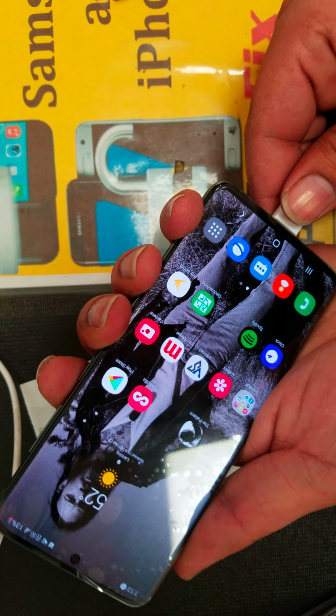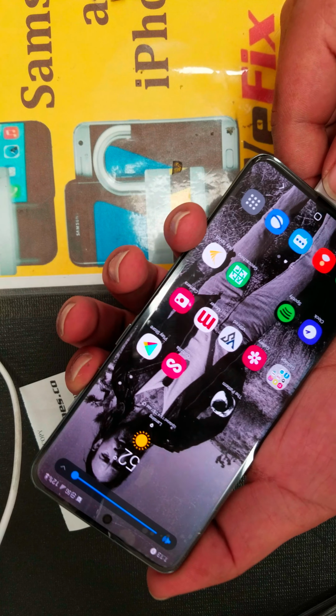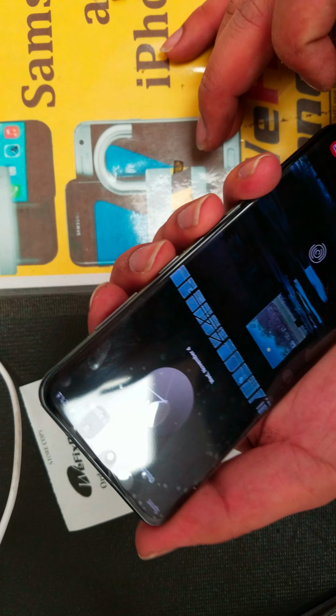I'm gonna plug it in the charger, make sure it's charging, phone is charging. Volume up is working, volume down is working, power button is working, everything else is working but the front camera.